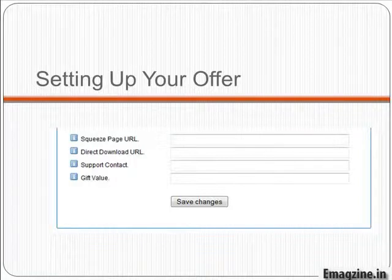And once you click on Save Changes, then your product's going to be saved and put into the queue to be reviewed by the person running the giveaway.